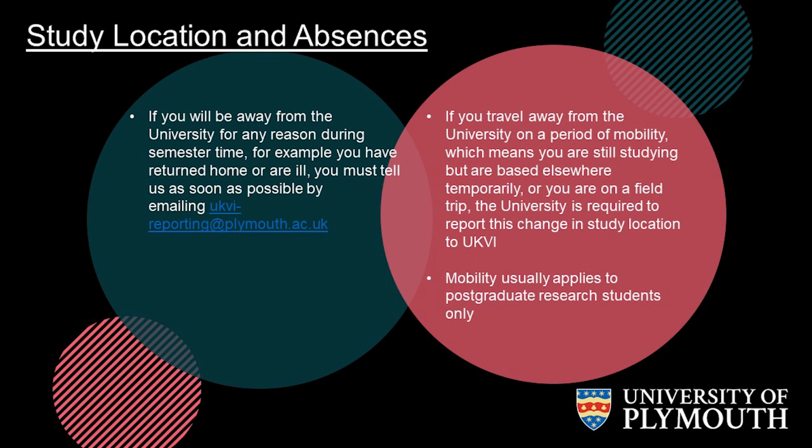If you travel away from the university on a period of mobility, which means that you're still studying but you're based elsewhere temporarily, or you're on a field trip, the university is required to report this change in study location to UKVI. Mobility usually only applies to postgraduate research students, so it's probably not something that you will need to worry about.